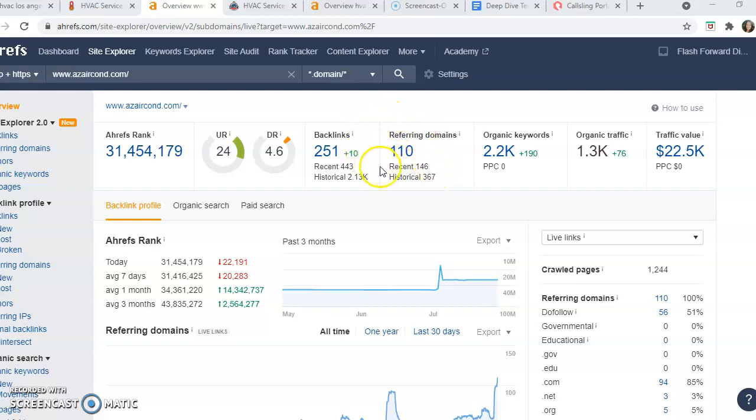And this backlink here will drive what we call your UR rating or your Google Trust rating, and you want this number to be as high as it can be. This DR rating is what we call your power rating. This you also want to be as high as possible, and this comes from how powerful your website is.